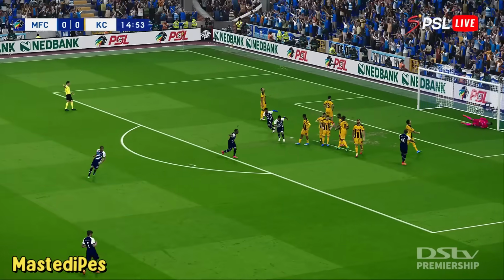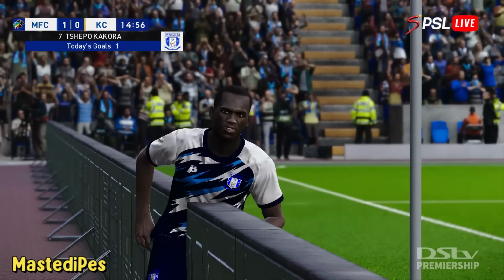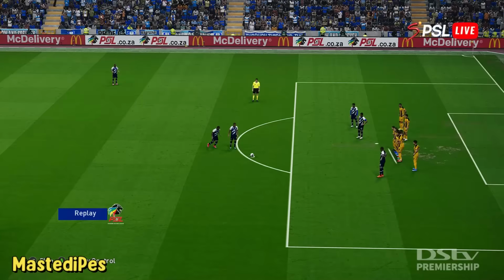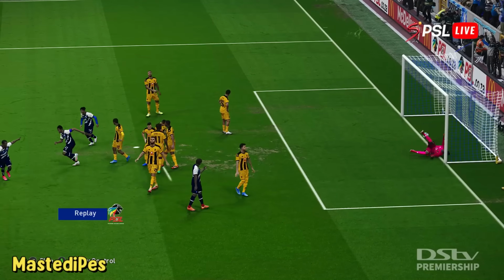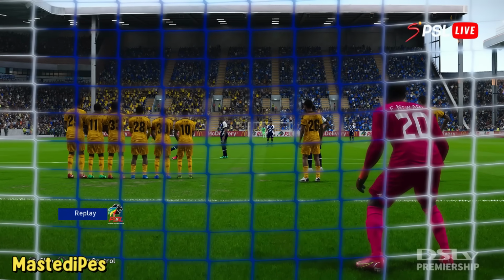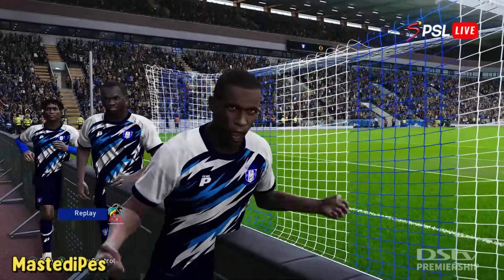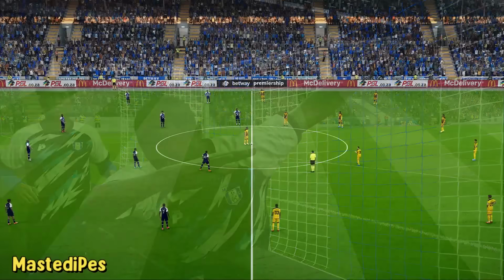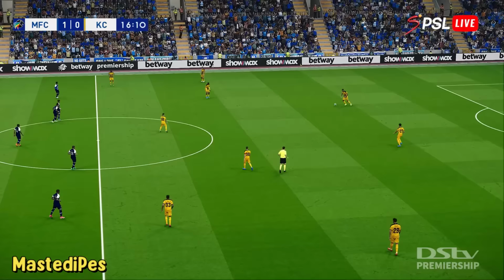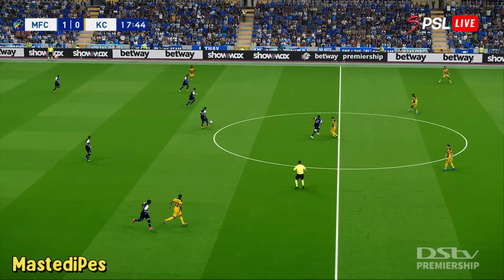He's gone direct. Oh, that's fabulous! Oh, it really is a finish of the highest order. Oh, that is a bit special. And he's done it. It's a goal, thanks to... Silkeborg, we have an early lead. Good start. Pretty robust, but it's got the job done.